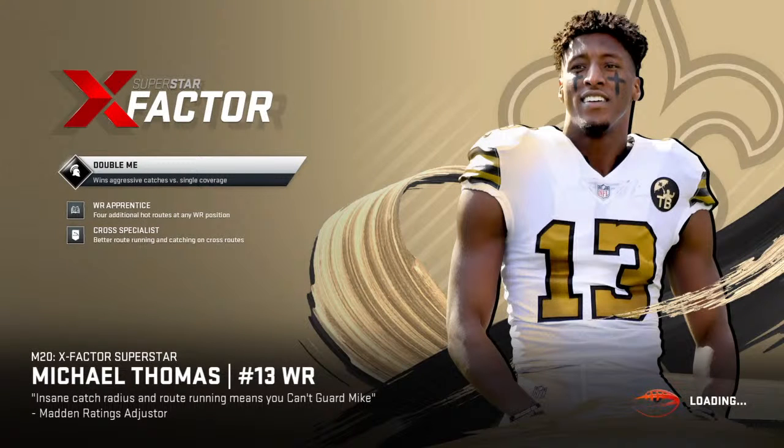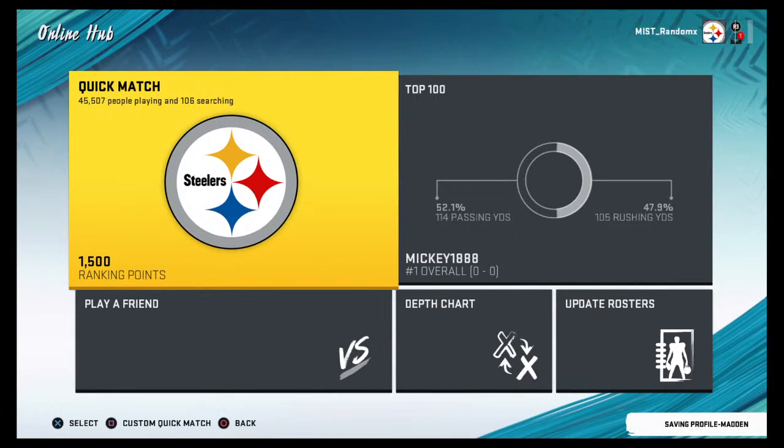Wow. Wow. What? I got removed from the match for being offside.